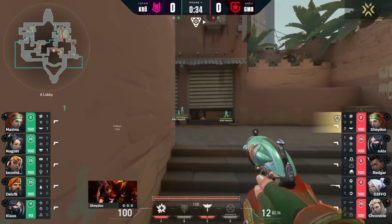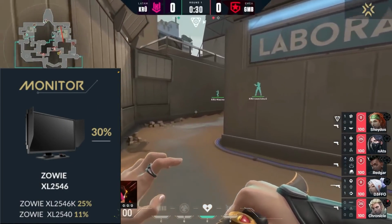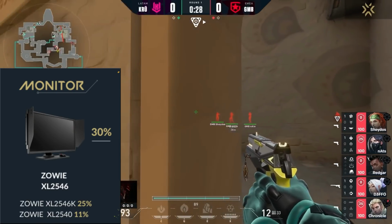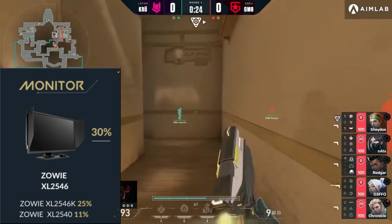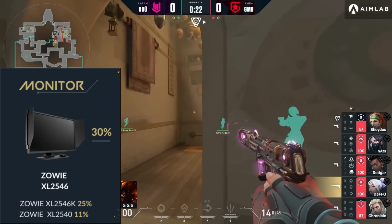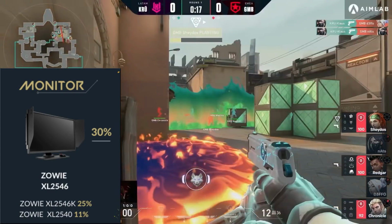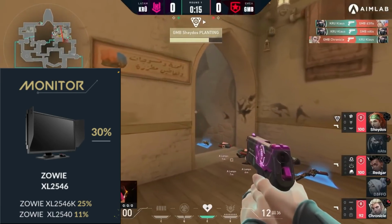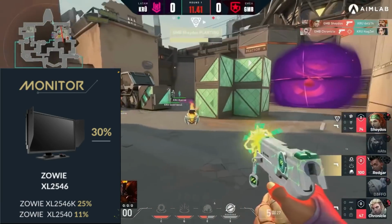Next up, we got to talk about the monitor, and the most used monitor at 30% is the Zowie XL2546. And it's important to understand that every single monitor is a Zowie monitor in the top three. There's the Zowie XL2546K and the Zowie XL2540. So those are the top monitors. But basically all that matters is getting a high monitor refresh rate. That's pretty much what you need to be aiming for.